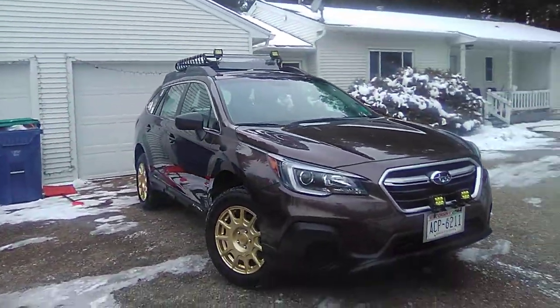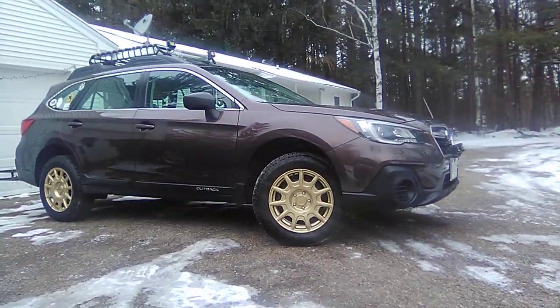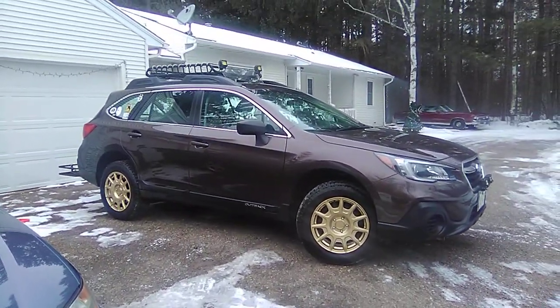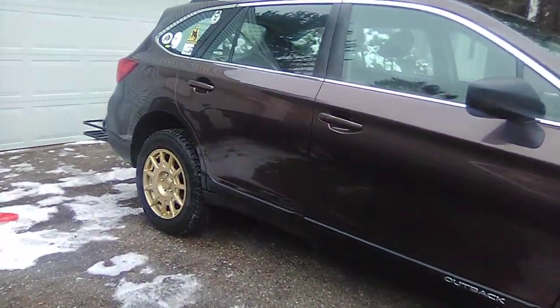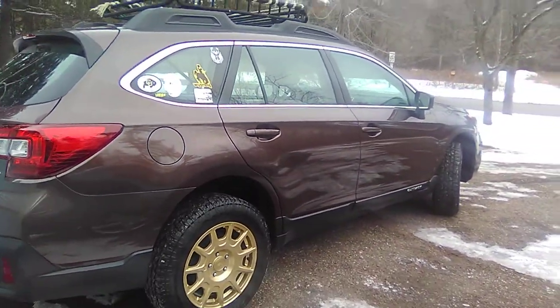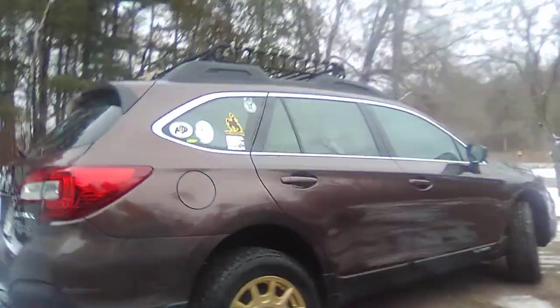I don't know if you guys have been watching the channel, but I had the car for 2 years, so I got her the rims and the lift for our 2-year anniversary. And just got them installed yesterday, and I love it. The ride is so much better, and the look, I think it really turned out nice.